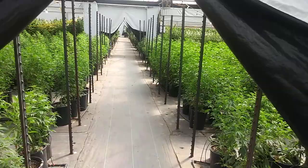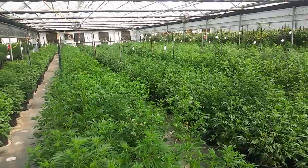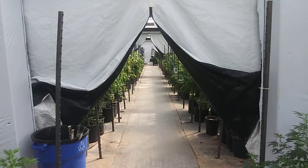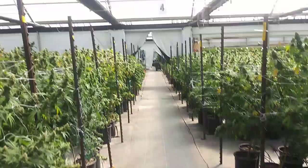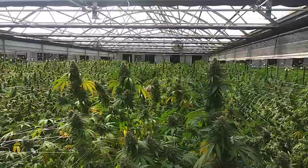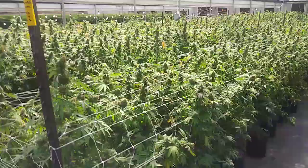Bay 3, healthy, happy young ladies dancing in the breeze. Day four. Got some beauties.